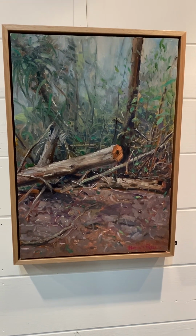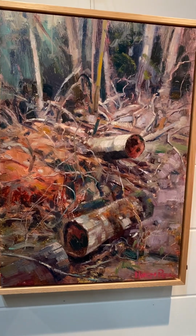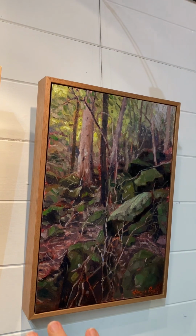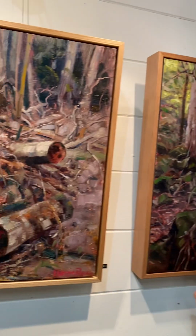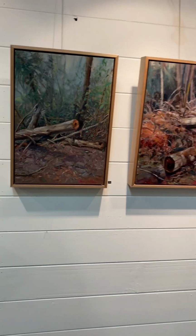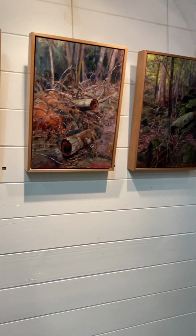These three, they look lovely together. I'm just trying to think of what the names of them are. Seen Better Days, Glimpses of the Past, Rocks and Twigs, Katoomba, and they're three beautiful bushland studies, and I think they look lovely hanging together.